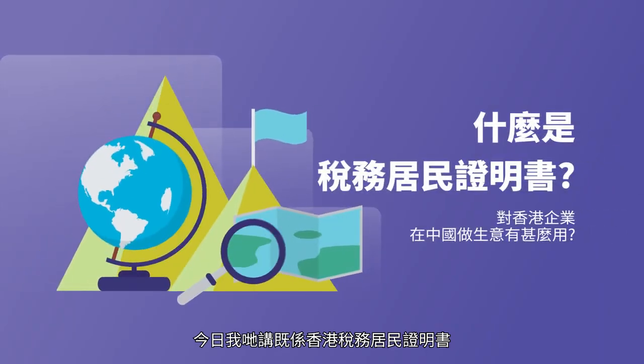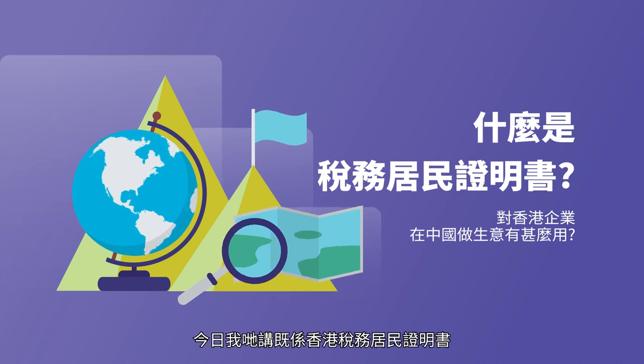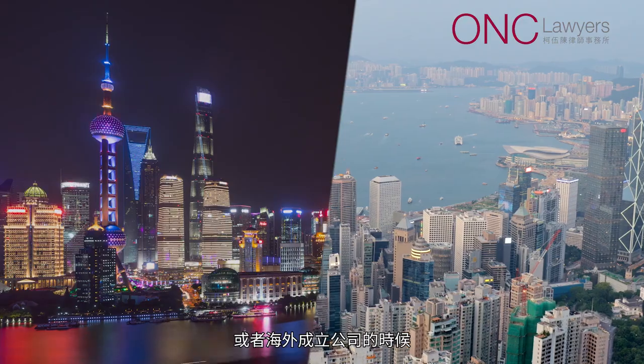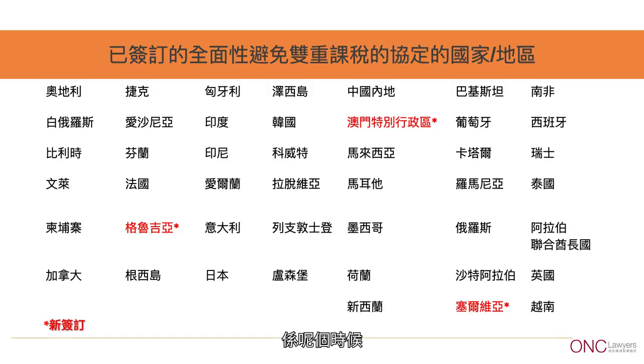Today we will be discussing the Hong Kong Certificate of Residence in detail. When Hong Kong-based companies begin establishing new branches in China or overseas, they may not realize they are already paying taxes in those places. Using Hong Kong and its 45 bilateral tax agreements to reduce taxes might be considered.